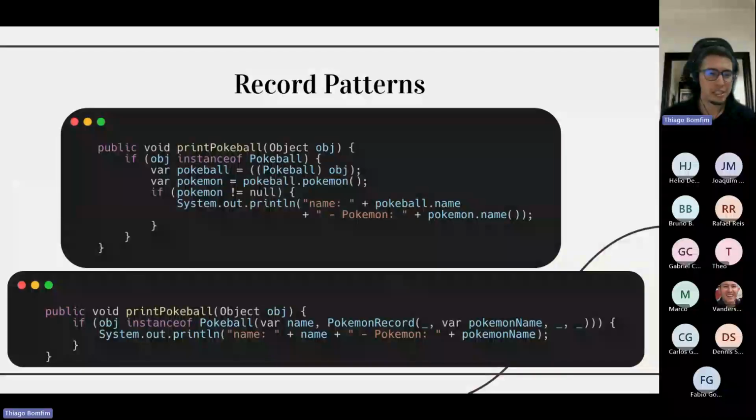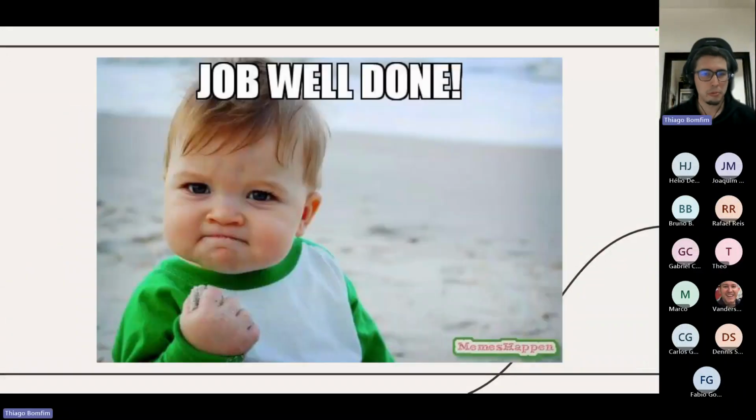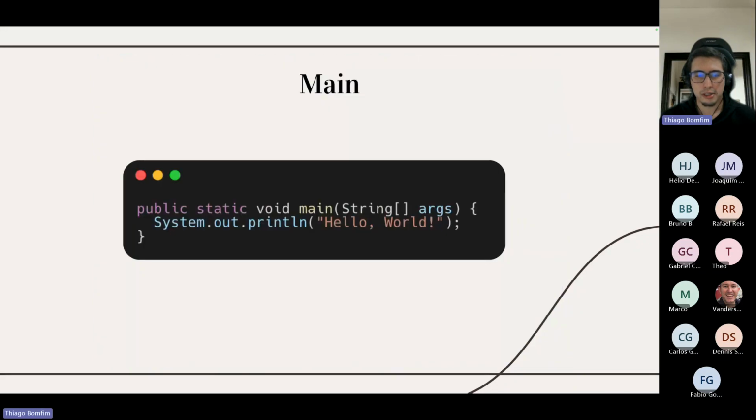So the first case is the solution if you're using Java 8, 11, not really good, right? We have two if statements, we have cast, many things. And now just one if statement, much easier to read and to use. Amazing. Job well done.